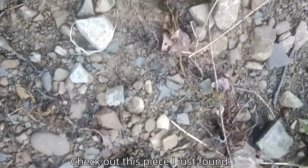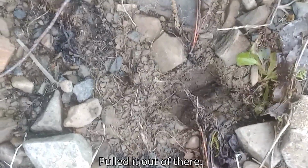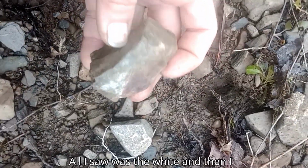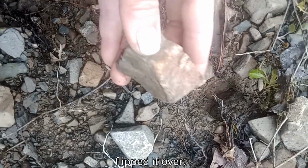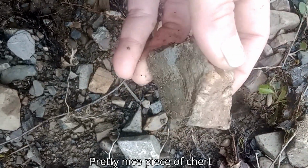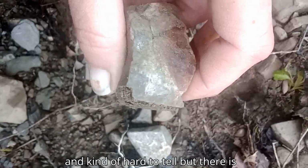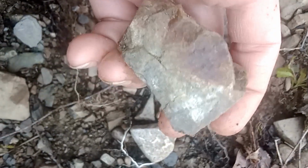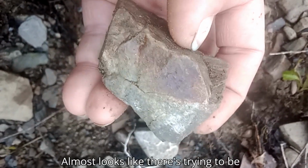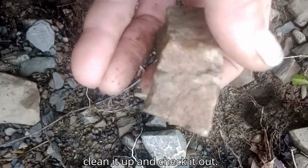Check out this piece I just found. Pulled it out of there. All I saw was the white, and then I flip it over. Pretty nice piece of chert. Kind of hard to tell, but there is some red here. Almost looks like there's trying to be some banding. I'm not sure. I'll have to clean it up and check it out.